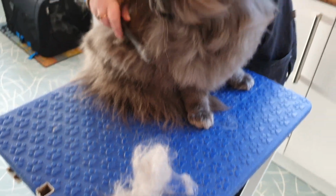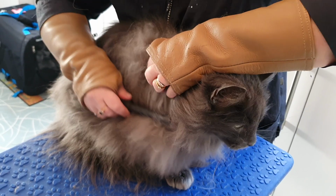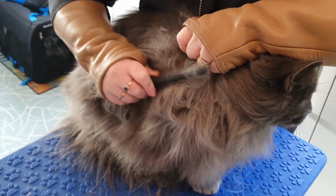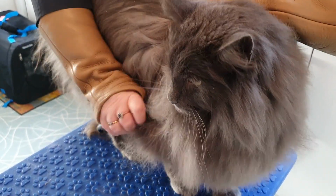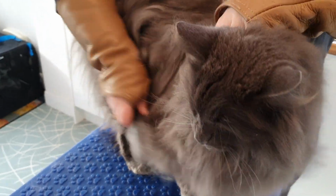You're a hairy boy. Yeah. And then carry on. That whole dead coat. That's all just dead coat, all very thick in there. Just needs to come away. And if he can't groom it away himself, it'll just mat, and that's what's happening to his coat, the rest of his coat. And that's what's causing his problems.